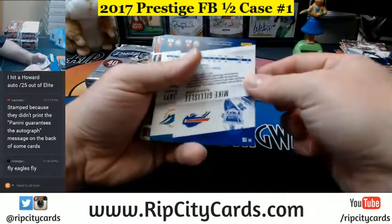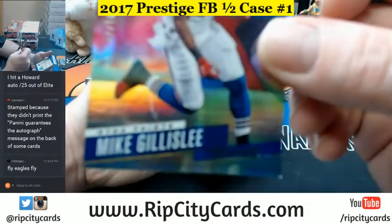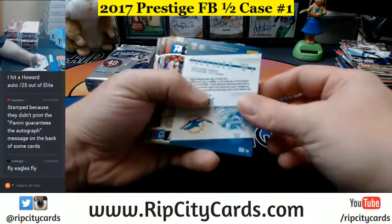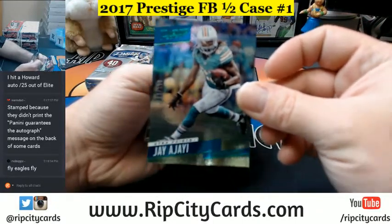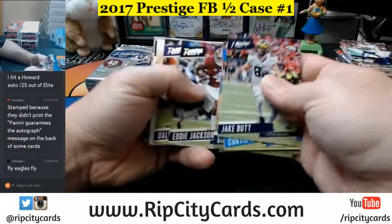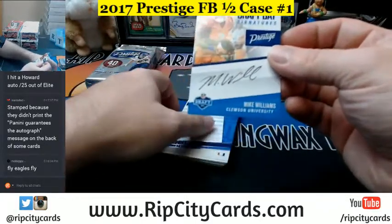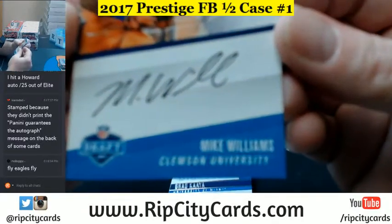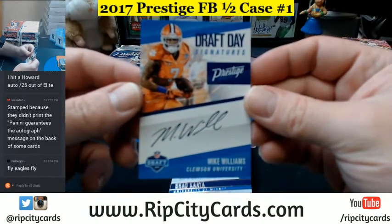Veteran base. And a numbered Mike Gillislee, 42 out of 50. For the most terrible Buffalo Bills. Go Dolphins. And a Jay, 89 out of 150 for the aforementioned Dolphins. Got some rookie stuff. Draft day signatures for Mike Williams. That's on card, folks. That is on card.